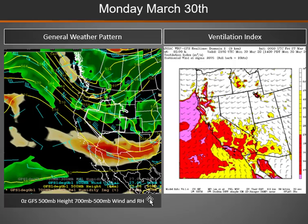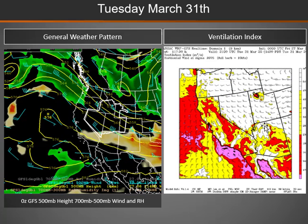As we move into early next week, another trough is moving through the Pacific Northwest, and this will clip Idaho into northern Utah and Wyoming as we move into early next week. So another quick shot of cool temperatures and precipitation for those areas. Otherwise, good dispersion on Monday.